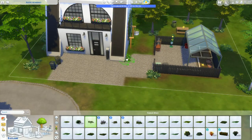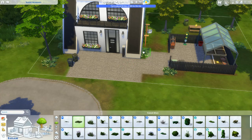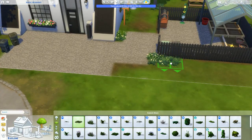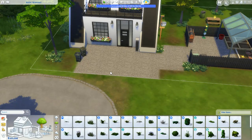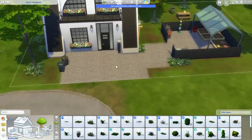Let's add some flowers right there to fill in that spot. Some grass. Fill in that spot. Shrink it down. There we go. Maybe add a little bit more grass right there. Alright, so it's not as crisp as the tiles, but it is what it is.